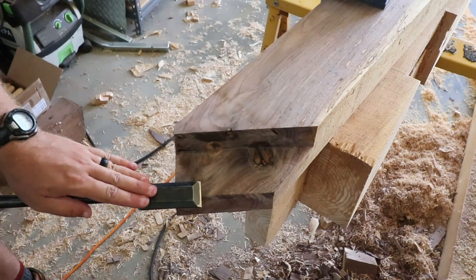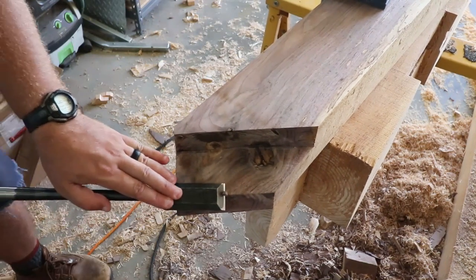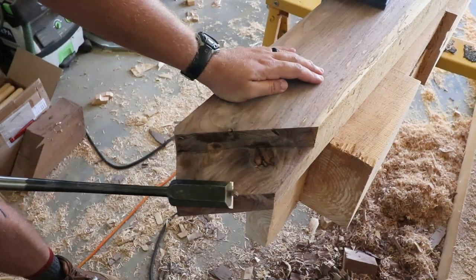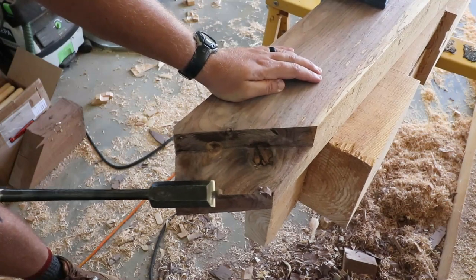So, look over my squeaky sawhorse there. Not a proper sawhorse, guys. My good wooden ones are up at the mill.